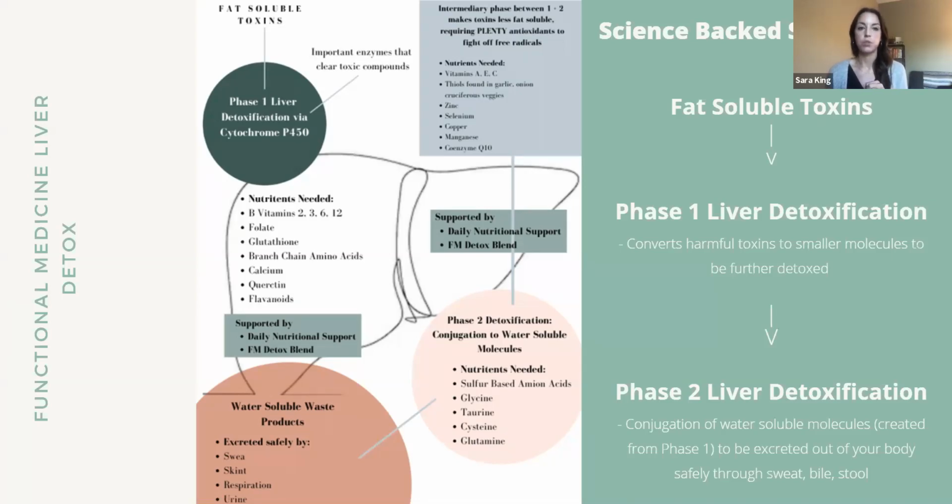They really help to open up detoxification pathways and let the built up toxins be excreted, let the blood flow a little bit smoother and cleaner, so that we can continue to detox the toxins that have built up in our system. So this is a really heavy slide here. I'm just going to do a big picture overview.